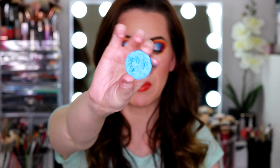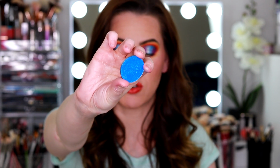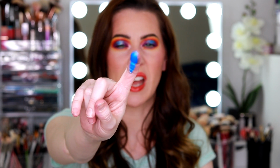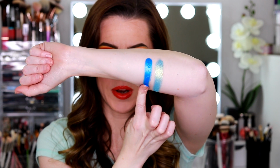The next up from Give Me Glow is Under the Sea. And this is one of the prettiest deep blue shades that I've ever seen, as far as eyeshadow is concerned. And it's so pigmented, you're going to have to see it for yourself. I know, how can somebody be this excited about eyeshadow? Don't ask me. I mean, look how pretty this is. How bright blue. And just solid. It's opaque. It's beautiful. Look how pretty.